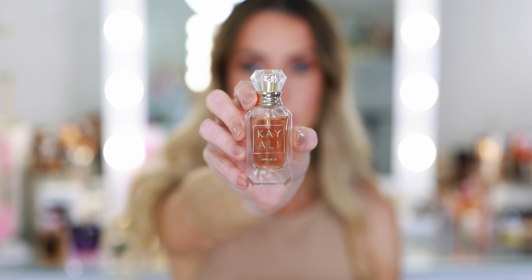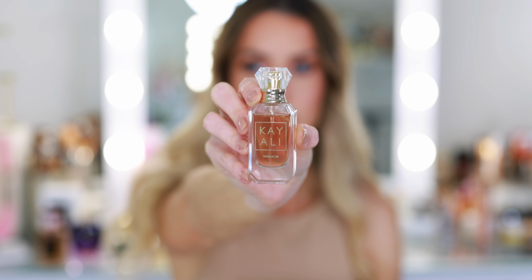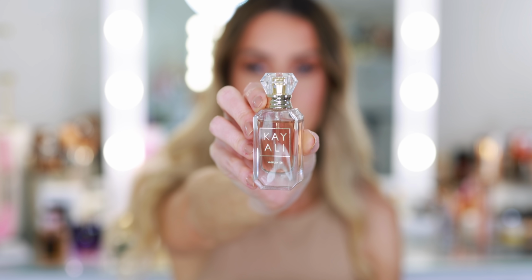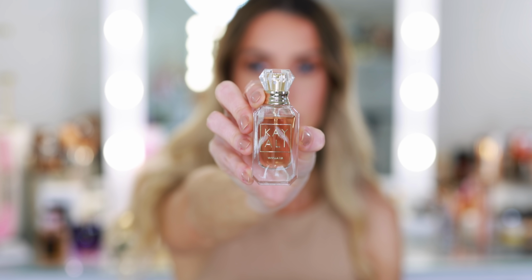But even by itself, it's just a really nice hearty vanilla. It's very warm, it's very creamy, it's a little bit sweet, but I think it is perfectly balanced. It's everything you want from a vanilla fragrance. I just love it. I think this is kind of the perfect vanilla. It's a warm floral with key notes of gardenia, jasmine, vanilla, and sandalwood. If you're looking for something pretty straightforward vanilla, this is it.